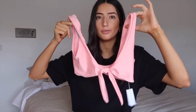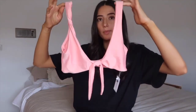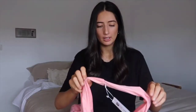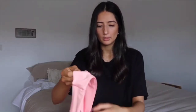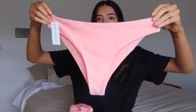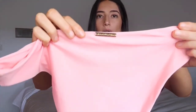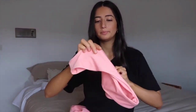How nice is this color? I'm quite scared that my boobs aren't going to fit in this, but I got everything in a size medium, so I really, really hope that it does fit. And then we've got the bottoms. So that's what they look like there. Very cute. And then at the back, they've got a little buckle thing saying Escape Swimwear. I really hope they fit nice.